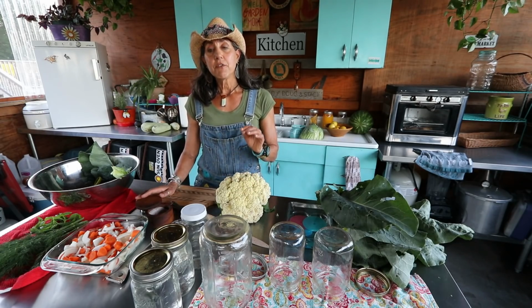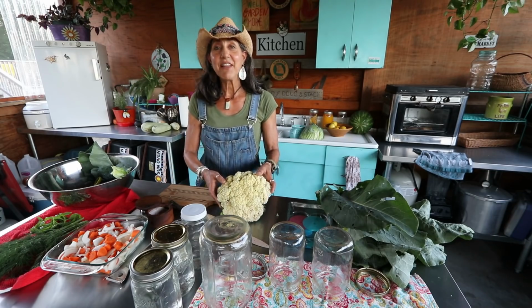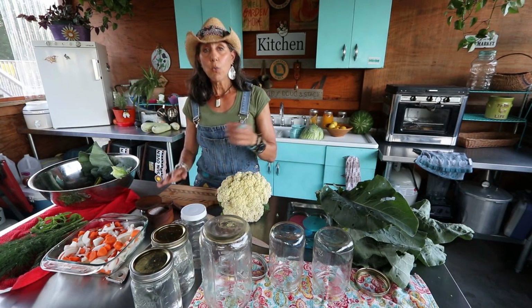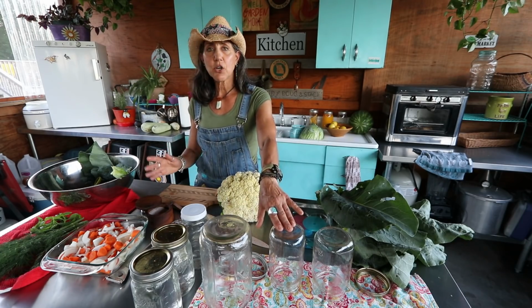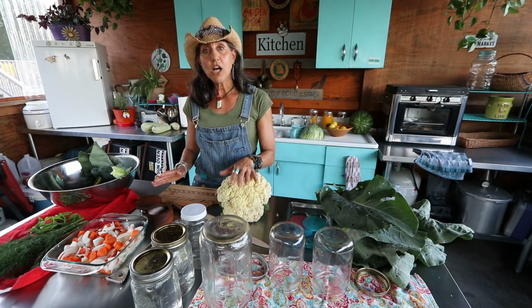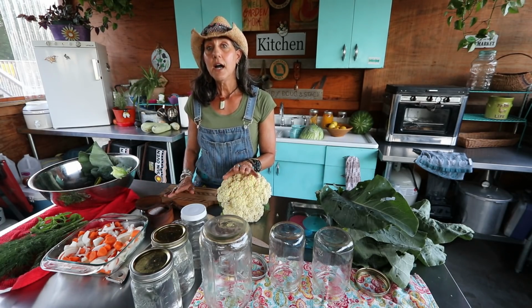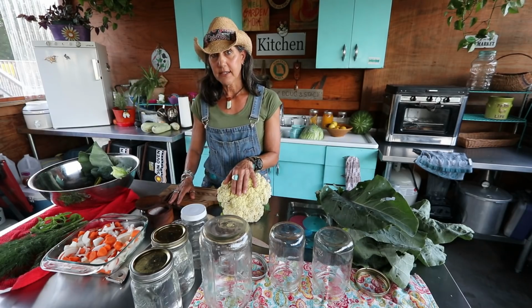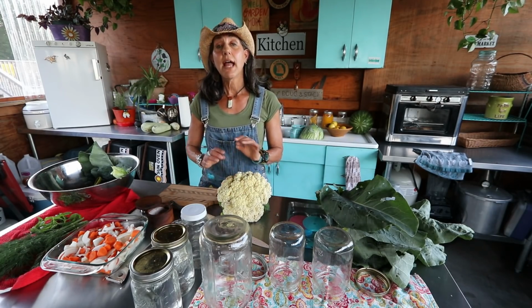Now the thing with fermenting is sometimes you have a bigger head of cauliflower, sometimes you have a littler one, or whatever you're going to use. So I have a few different jars because I'm not quite sure how much this is going to make. I also am going to add to this some carrots and some onions and some garlic, as well as my two herbs that I chose, the basil and the dill.